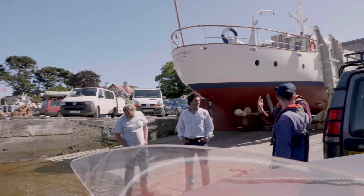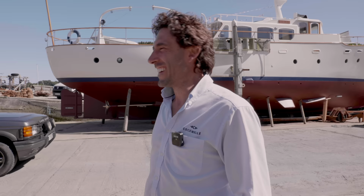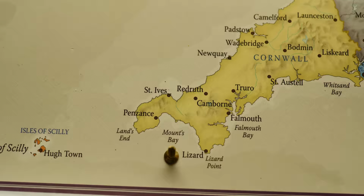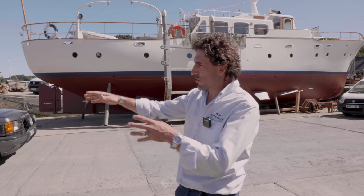Do you think we'll make it to the Isles of Scilly? Without question. Yeah, you'll definitely make it there. You just don't want to be running in that wind over tide scenario. It kicks up pretty quickly. I mean, you guys are literally at one with the sea.